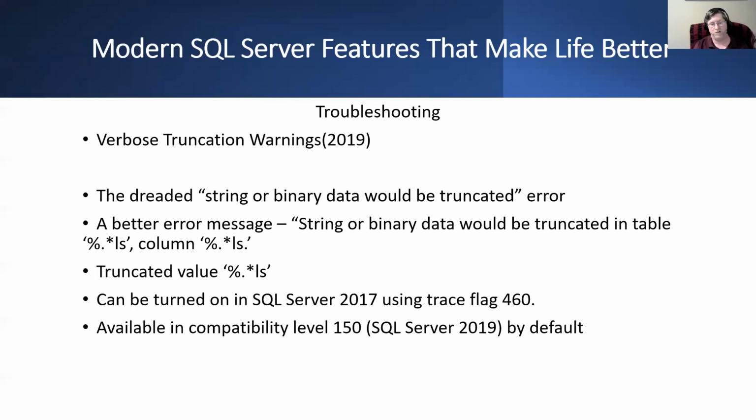So when this generic message occurs, then the developer, DBA, or SQL Server professional, somebody's got to go digging through the data and look at column data types in the table, try to figure out what the offending column is, what the offending value is that's in that column. And so this error message really is almost useless. It's just kind of like saying something broke.